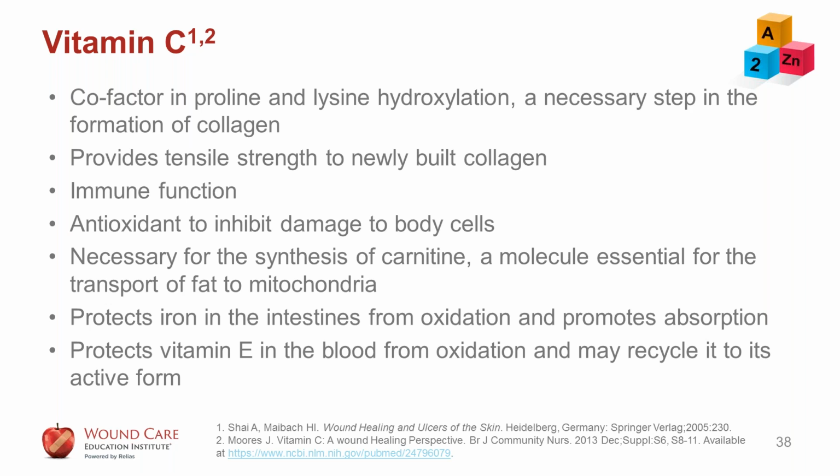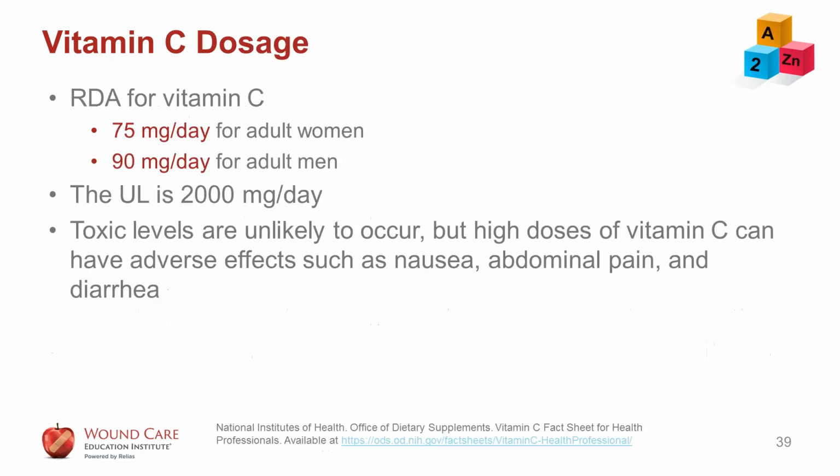And as I've already mentioned, it has to do with immune function. I think that that's a pretty well-known function of vitamin C, and there are several other things that are necessary. You need it to synthesize carnitine. That's what transports fat to the mitochondria. It protects iron in the intestines from oxidation. So there are many different functions of vitamin C. The question is, of course, how much? And do we give every person with a wound vitamin C? So those are the things we need to answer.